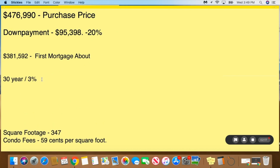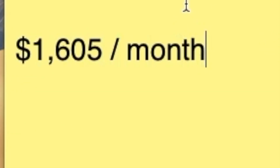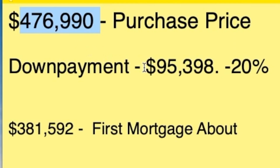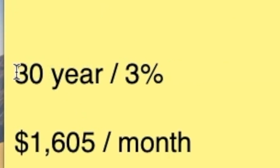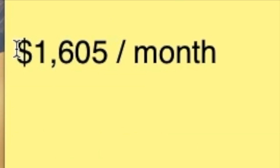So what that gives me is a total monthly mortgage payment of $1,605 per month. So if you're following here, your purchase price is $476,990. You're putting a down payment of 20%, which is $95,398. Your first mortgage amount is $381,592. Taking a 30-year amortization mortgage at 3% gives you a monthly mortgage payment of $1,605, okay?